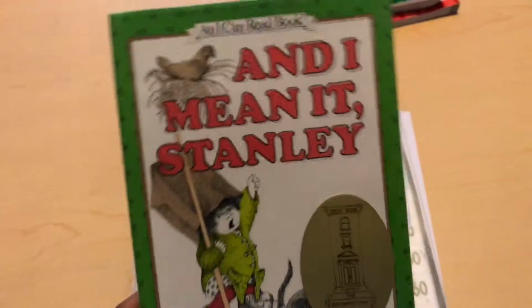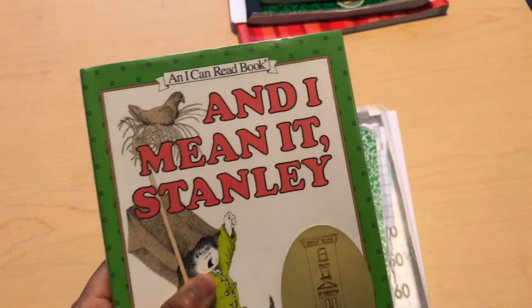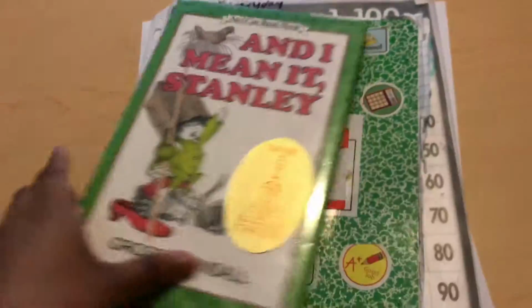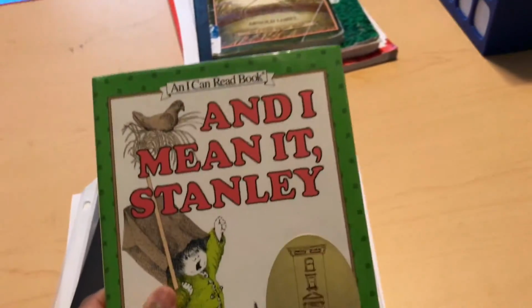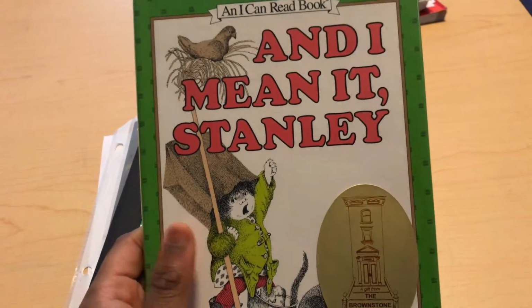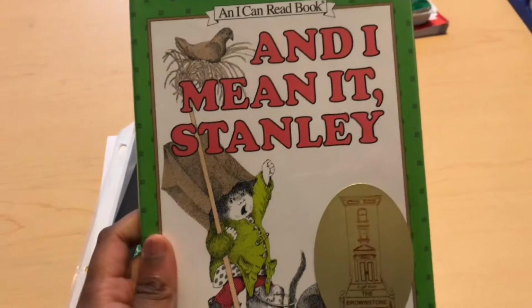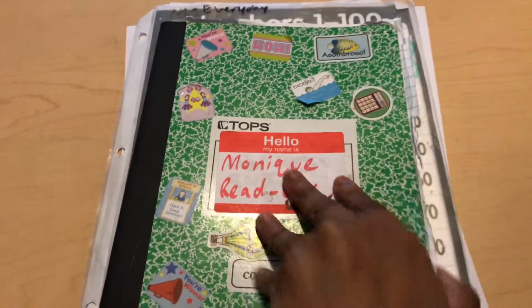For her reader that she'll be reading today, I usually have a reader that they'll read throughout the whole week, but she's gonna read this today because it's pretty small. I'll just show you the pages. Not too big. If it's 30 pages or less, I have them read in one day. If it's 30 pages and more, I split it between 2 or multiple days. So she's going to be reading And I Mean It, Stanley. For her copy work, for her handwriting, she's going to be doing copy work.